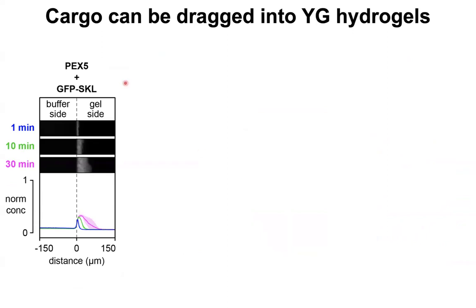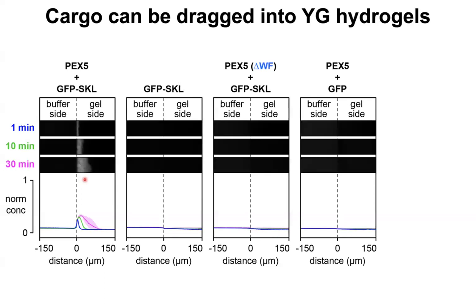We can also reconstitute in vitro the entry of cargo into these YG hydrogels. In this case, I'm using a solution of non-fluorescent PEX5 and GFP fused to an SKL peroxisome targeting signal. The SKL, of course, directly binds to PEX5. And in this case, the cargo is also very readily dragged by the receptor into the hydrogel. This accumulation depends on the presence of the receptor in the reaction, on the presence of the aromatic motifs in the receptor's N-terminal region, and also on the presence of the peroxisome targeting signal on the cargo itself. In each case, the accumulation is completely abolished.